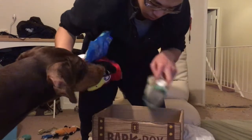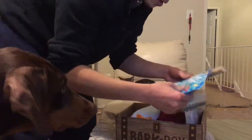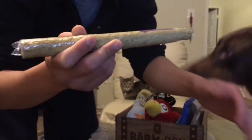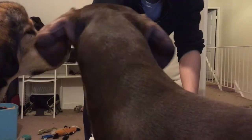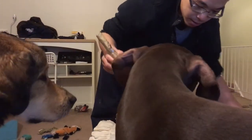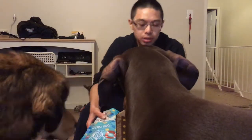Okay, so we have two plush toys, two treats, and a chew. This chew is a liver chew, a crunchy 10-inch select liver chew. Oh, I love it, look at them, they're smelling it. Gizzer loves the chews. Right. Moving on to the treats.